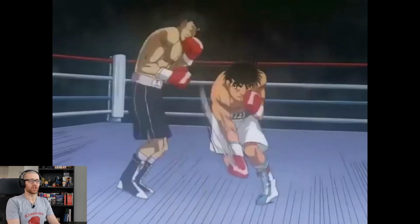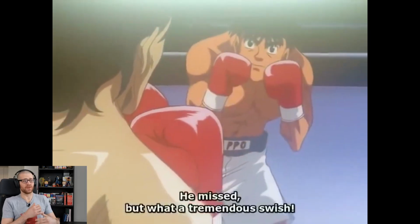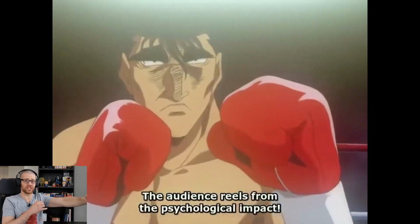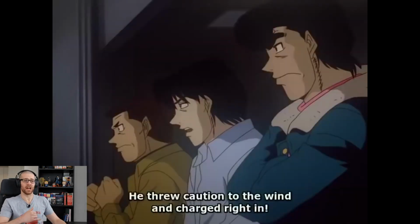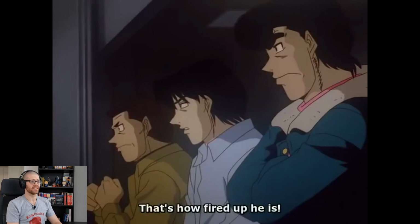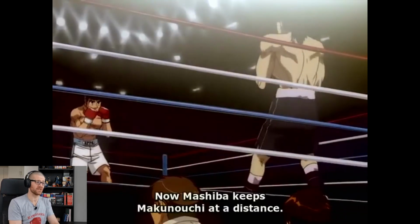So Mashiba, Thomas Hitman Hearns, known for his Hitman style, like a low guard with that flicker jab and also the pouring jab, which he uses to control the distance. And he uses that to set people up for the big right hand. Also to set up body shots and hooks off the left as well when people start getting scared of his jab.